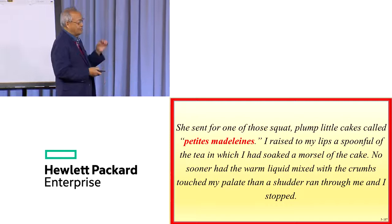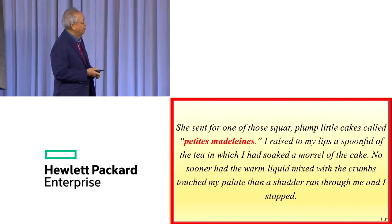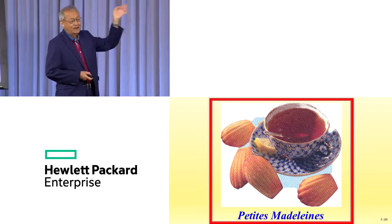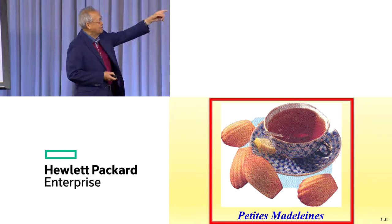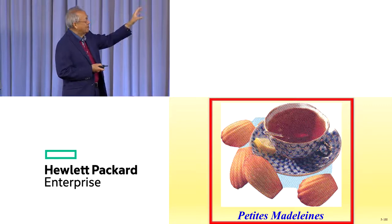So I raised to my lips a spoonful of the tea in which I had soaked a morsel of the cake. No sooner had the warm liquid mixed with the crumbs touched my palate than a shudder ran through me and I stopped. The petites madeleines, if you never had them, you can buy them, I'm sure, at Trader Joe's. Unfortunately you wouldn't get the tilleul tea, but somehow the tea is important in this particular example.